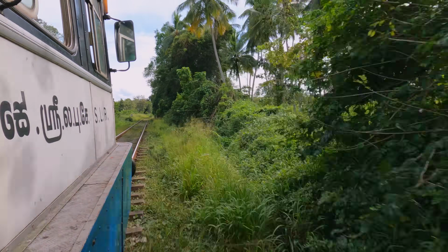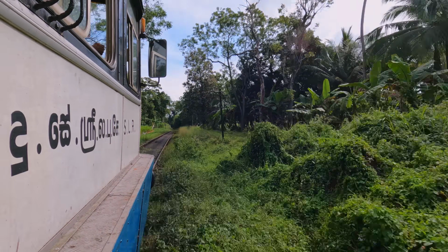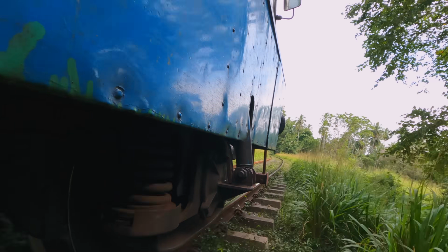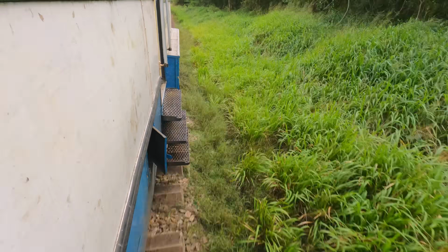Until now, I've neglected to mention the ride quality of this Railbus. Sri Lankan railways are definitely not in great condition compared to many other countries. Combine this with the four-wheel design of the vehicles and you're in for a very rough ride. I was honestly surprised that parts of the train hadn't fallen off.